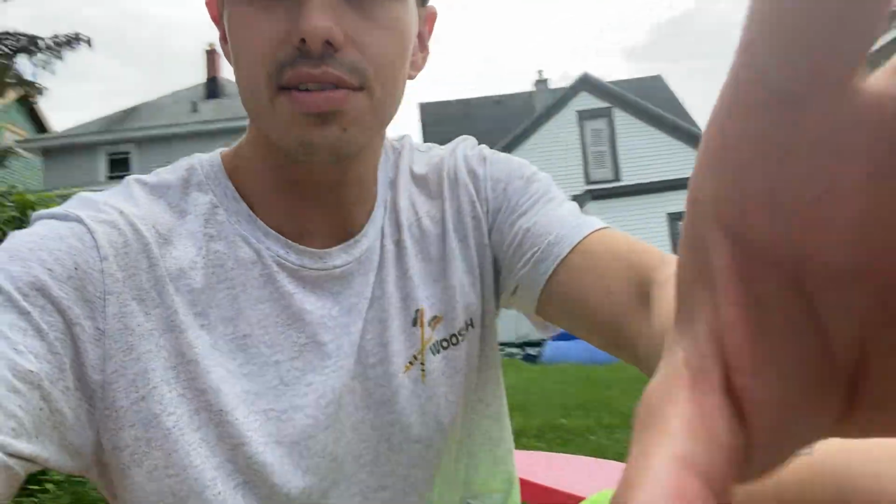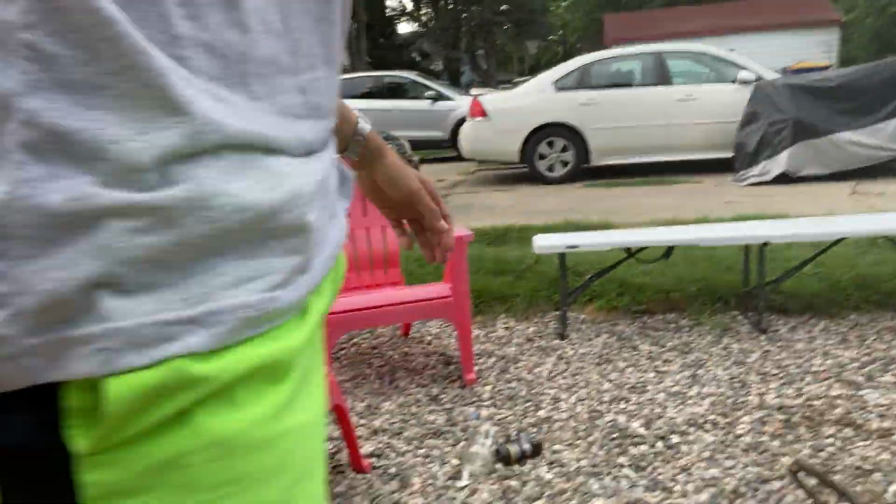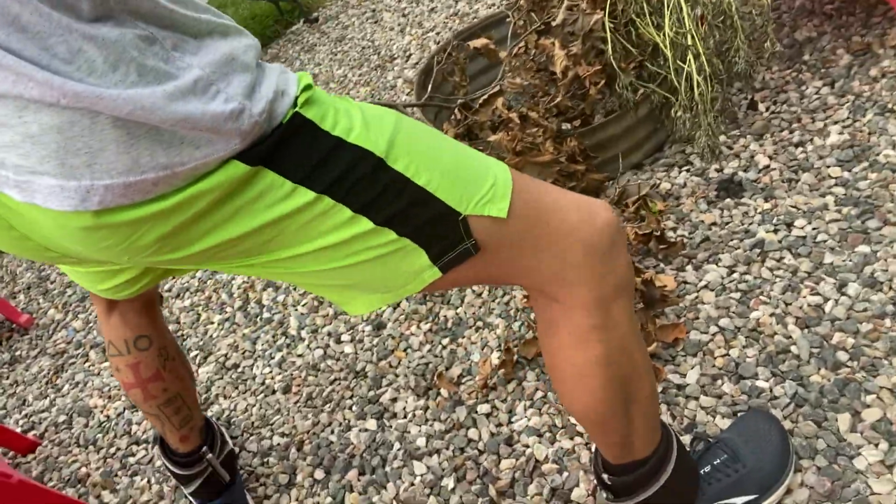Still getting more and more mobility. Every day it's like small little wins, and it's getting there. Yeah, I can squat. I can get out of chairs. It's a little bit painful. It helps to come out here, like really, really wide, using more glutes, not putting so much pressure on the quads right now.